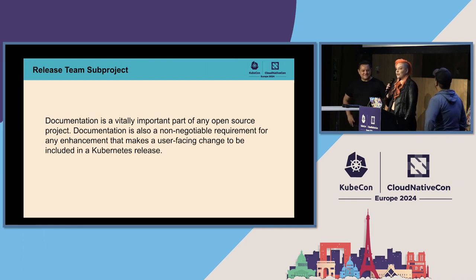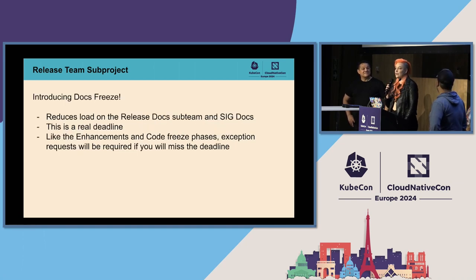This team is also changing the way we handle documentation. Documentation is not optional. If your KEP has user-facing changes, those changes have to be documented. It is a hard requirement, and we're going to be pretty inflexible on that one. To make this more clear, we have introduced a docs freeze. Previously, the last deadline for documentation in a release cycle was called the PRs ready to merge deadline, and people treated this deadline as though it was very soft. It's always kind of a struggle to get the documentation in and reviewed on time, which is really stressful for both the release docs team and SIG Docs, who have to review that documentation. So to make it clear that this is a requirement, we've moved the docs deadline more in line with our enhancements deadlines. Like enhancements freeze and code freeze, this is a real hard deadline.